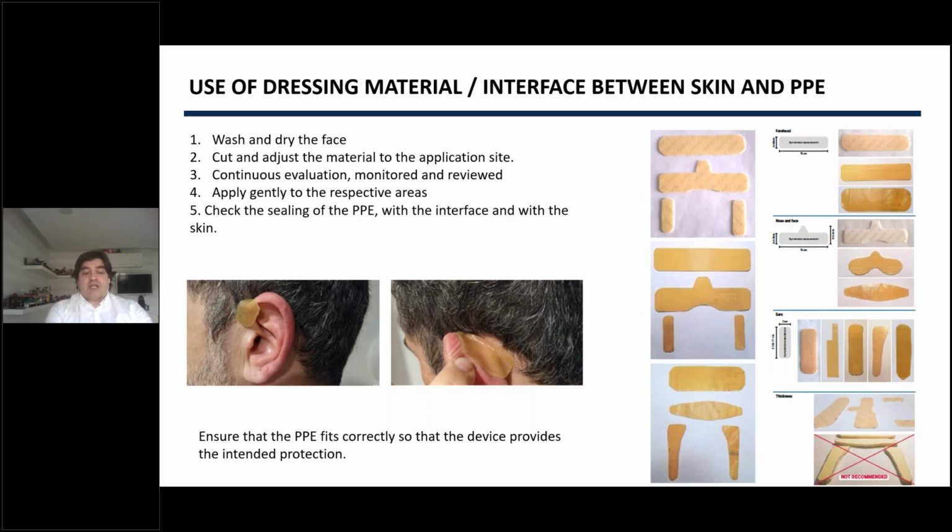First, wash and dry the face, specifically in the places where the dressing material will be applied. Cut and adjust, and you can see here some images and some sizes of the material to the application site. And of course, the proposed materials are the majority silicone foam dressings, thinner ones, but also films and hydrocolloids are possible to use, but there's a risk of not performing the same way. But we need to understand that there's not always the same products in each site.